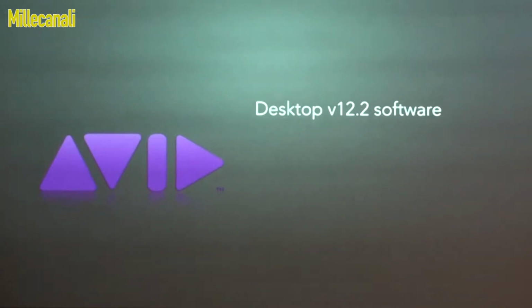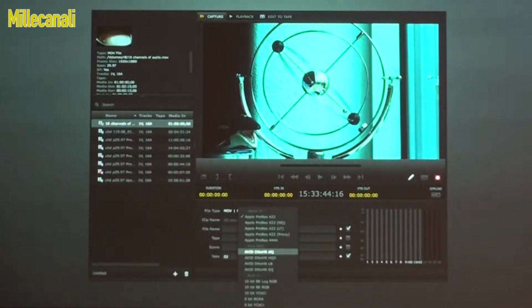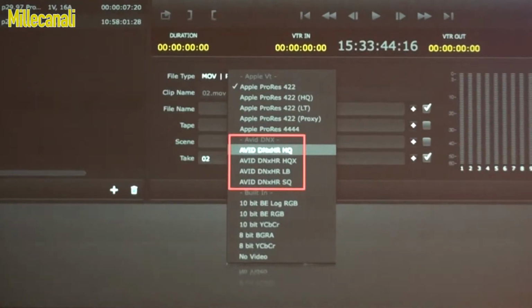Another big piece of news is with our friends at Avid. We now have their pretty amazingly good DNxHR 4K codec, capture and playback across our 4K capable desktop products in our control room software that ships with our products, as well as within Media Composer that has an AJA desktop product in it as part of their OpenIO solution. So that's really big news for our customers. And just to prove I'm not lying, there's a picture of control room, and there's DNxHR options along with the many, many codecs that we support, ProRes, and lots of other good stuff.